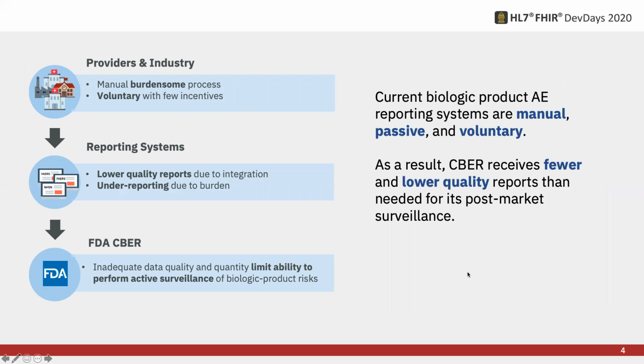One of the biggest challenges within this space is that these processes are very much manual. Currently, healthcare providers, as well as manufacturers of biologics, are the ones that are mainly reporting to these adverse event systems at FDA. And given that it is manual, and given that there is often not enough data to populate these reports efficiently, FDA is experiencing severe underreporting of adverse events that are occurring with these products.